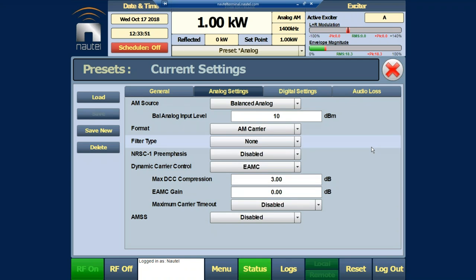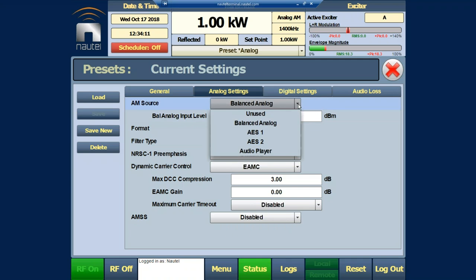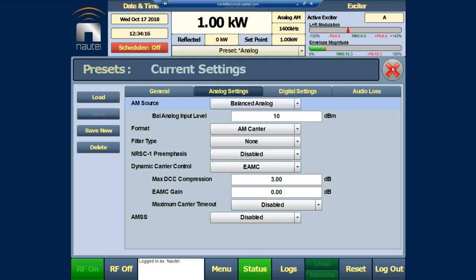Okay, so you can configure this any way you want, and when we add this new form of AMC, it will automatically be one of the pull-down choices, and you'll be able to configure it in that same fashion. You can also choose here which AM source, where's the audio coming from. It can come from balanced analog, AES EBU one or two, or an internal audio player. And that's kind of an interesting thing.